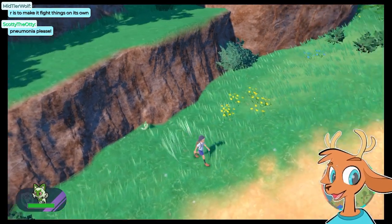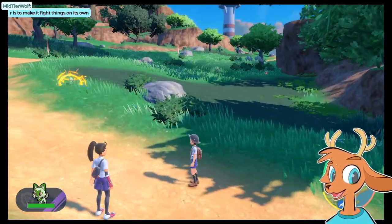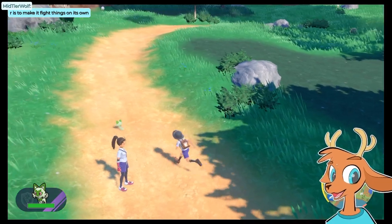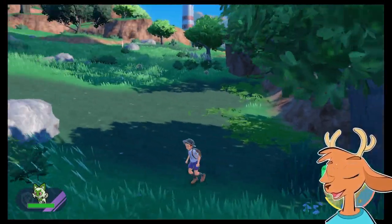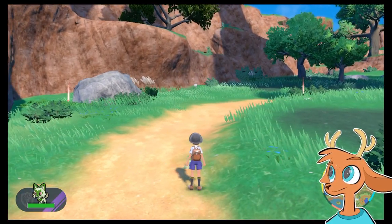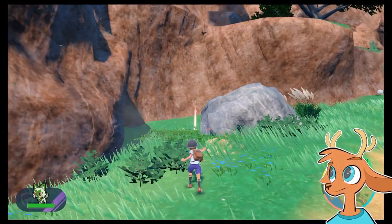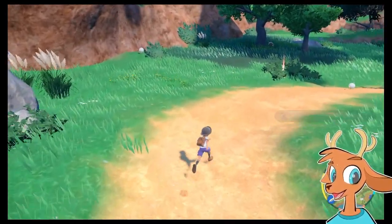Oh. Come here, please. Wait, come back. How'd you get over there? Come back. Thank you. No! Okay, whatever, it's fine. Oh no, it picked up this Pokeball. Interesting. It makes it fight things on its own. Oh! Okay. Hey, can you go get that thing over there? Oh, it does work. Nice.